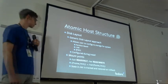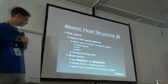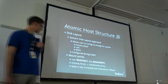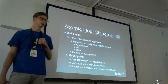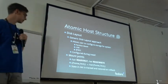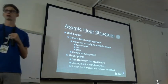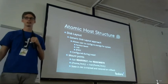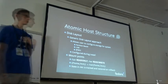And our mount points, user is read-only, var is read-write. There's some other ones. For example, top-level directories like slash home and slash mount are redirected to var home and var mount, and symlinks are in place there. And the state in slash etc is tracked and restored on rollback. This basically makes rollbacks more reliable because updated configuration files for new software might not have worked with the old software that existed on the system.